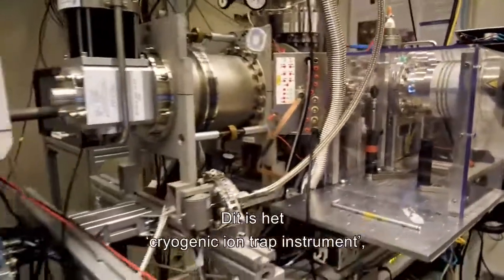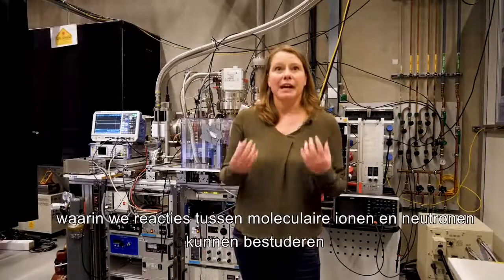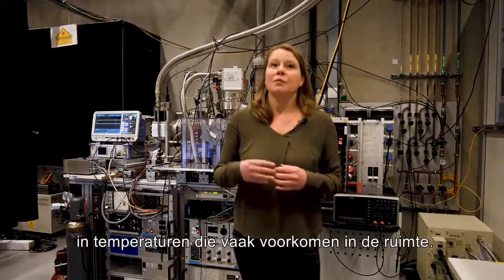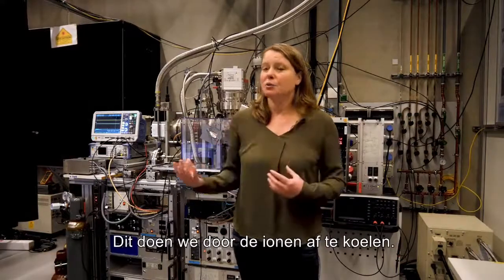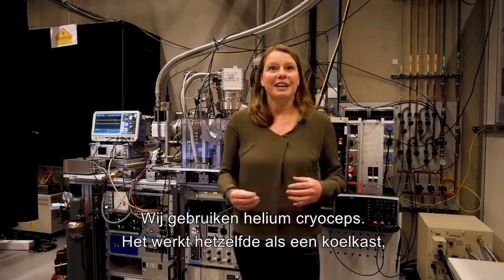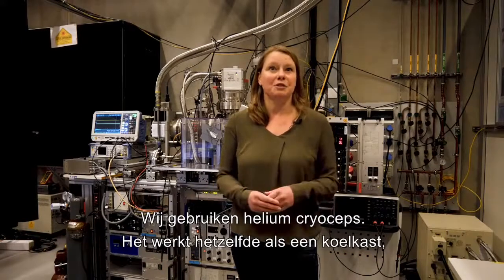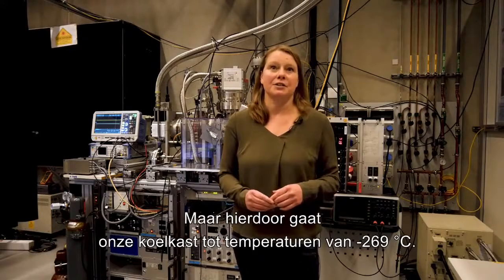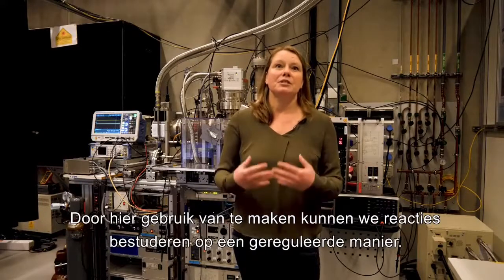This is a so-called cryogenic ion trap instrument. And what we can do here is study reactions between molecular ions and neutrals at temperatures that are also prevalent in space. And we do this by cooling the ions. We use a helium cryostat for this, but it's in fact nothing else than a fridge. It works the same as a fridge that you have at home, but it works down to temperatures of minus 269 Celsius.